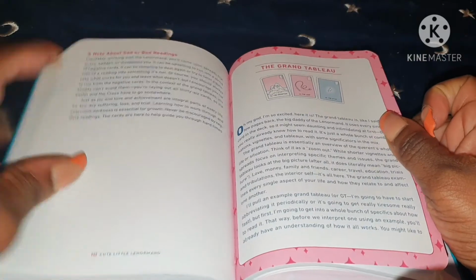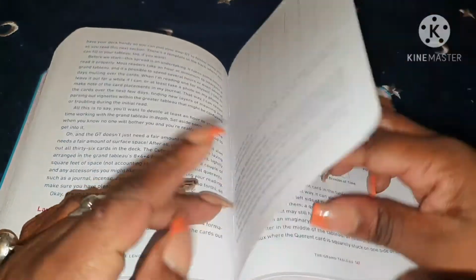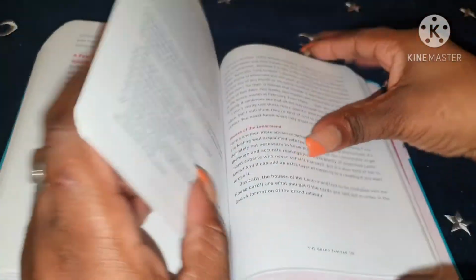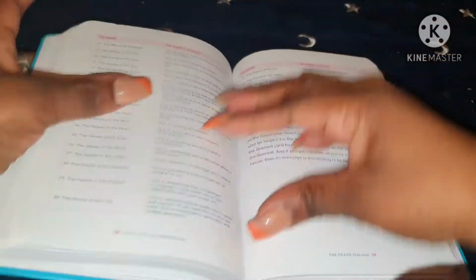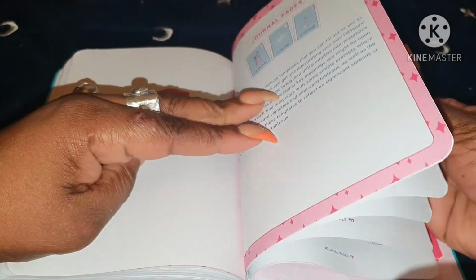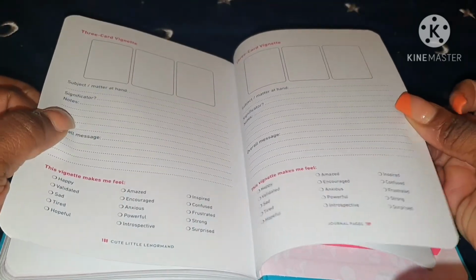This is the Grand Tableau, which is when you use all 36 cards, and she gives you a table there and just information on how to read a Grand Tableau and what direction to read the cards in, and so on and so forth. She gives you a picture there, and she talks about the houses and the messages. So this looks like a really informative book. And at the back of the book, she gives you some notes where you can do some journaling yourself as you're learning the Lenormand, or if you want to heighten your knowledge. These are some journal pages at the back.